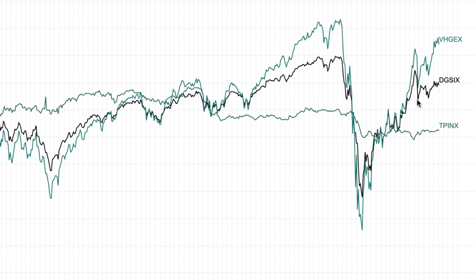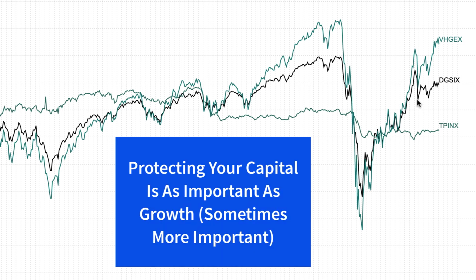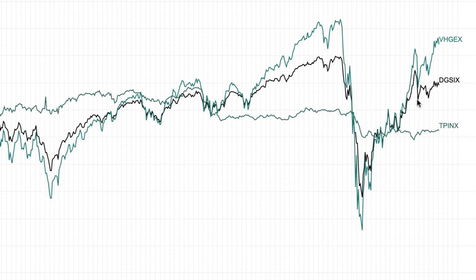That is what you are trying to do, because I think historically, people tend to think about the stock market as growth, when you really want to shift that mindset and think about protecting your assets. Asset preservation is really as important as growth in most cases, especially if you're saving for retirement. So this is why you want the diversified portfolio.